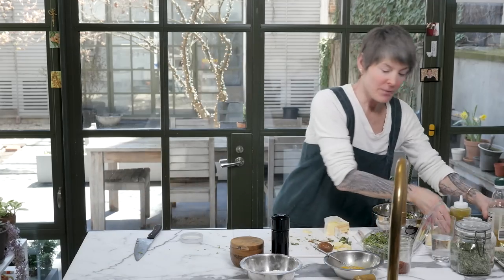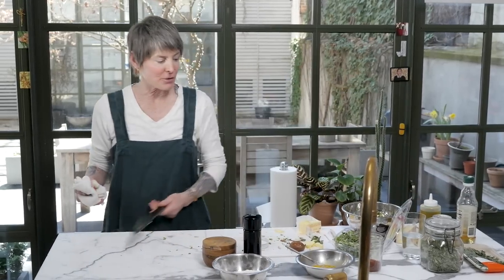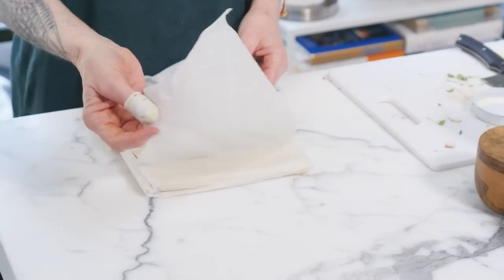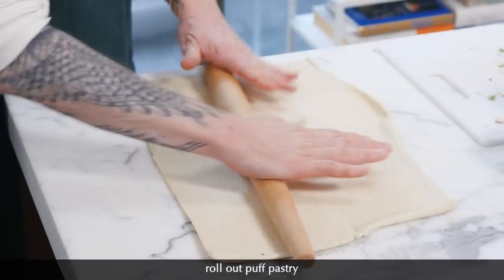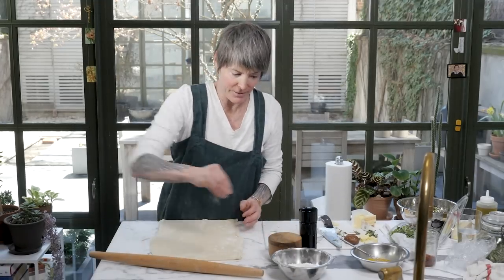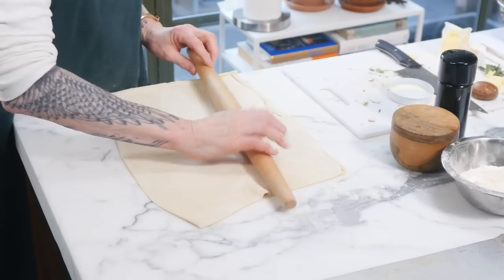Mmm. Let's roll out our puff pastry, which you have defrosted in the refrigerator, not the counter. Why? Because on the counter, it will melt. A little bit of flour, not too much. This is a nice piece. Okay, here we go. Always move it to make sure it can move. That's the rule, okay? Not too much flour because you don't want to have raw flour.